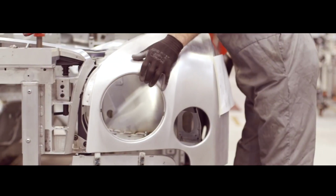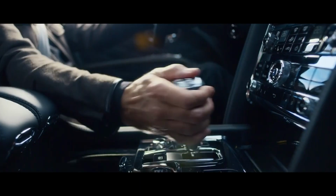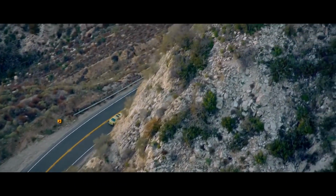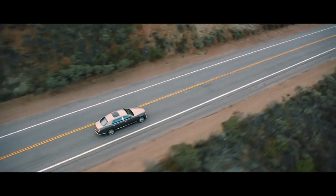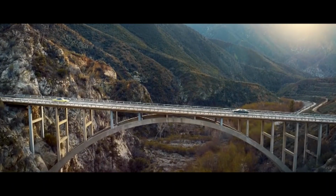Bentley has also released a romantic film celebrating the life of the Rolls-Royce rivaling Mulsanne, compiling several of the model's memorable highlights over the past decade. From the world's first glimpse in 2009 through to its final encore, the Mulsanne will certainly be missed.